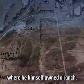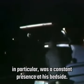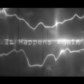In the hospital, Daghlian would slowly succumb to the radiation taking hold of his body. He was visited by several of his Manhattan Project colleagues. Louis Slotin, his peer in the Critical Assembly Group in particular, was a constant presence at his bedside. Just 7 months after Daghlian's accident, Slotin would become the second physicist to be claimed by the Demon Core. It happens again.